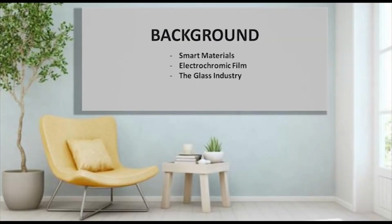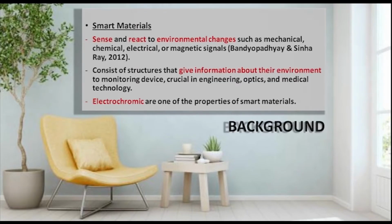I will explain briefly about three subtopics, which are smart materials, electrochromic film, and the glass industry. So what are smart materials? Smart materials sense and react to environmental changes such as mechanical, chemical, electrical, or magnetic signals. They consist of structures that give information about their environment, monitoring devices crucial in engineering, optics, and medical technology. Electrochromic is one of the properties of smart materials.